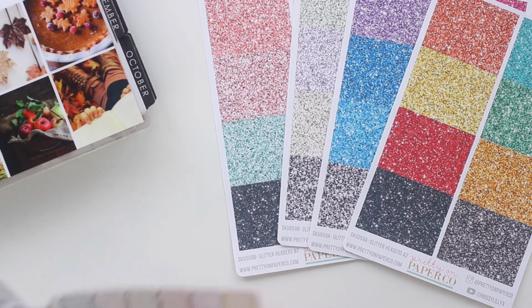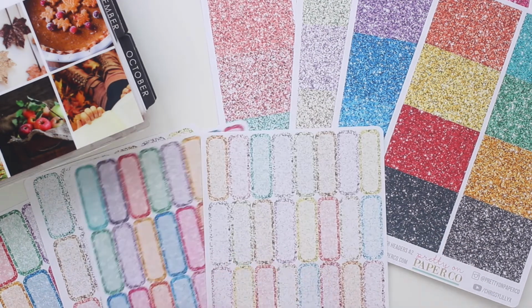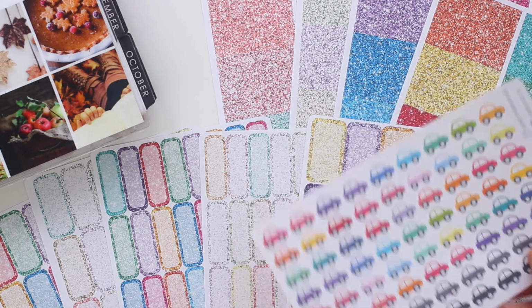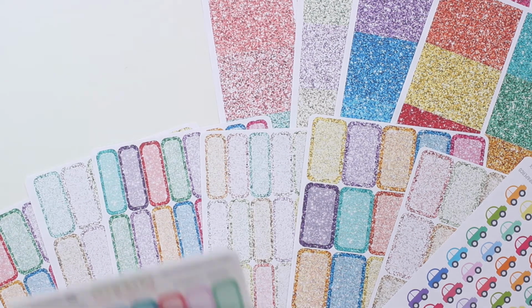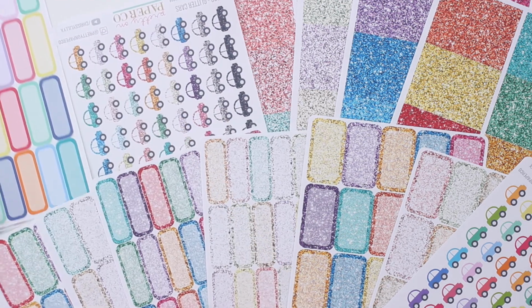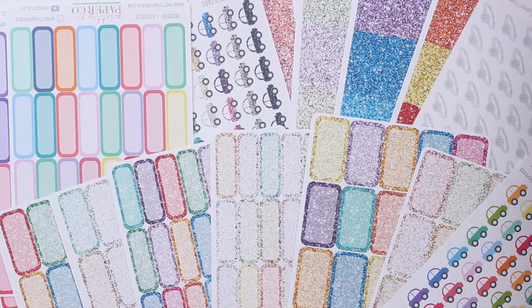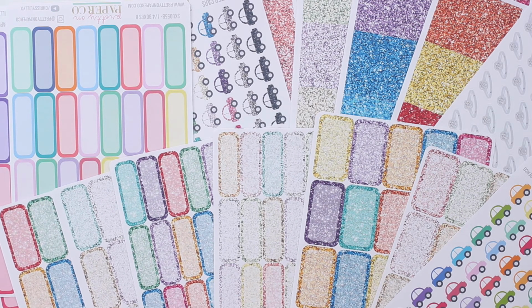I know you guys love your glitter, and I didn't want to disappoint and never bring them to the shop. So yes, I hope you love them. The cars as well are something that I've been wanting to do for a while and just never really got around to doing. So I'm excited that I finally have them done as well. And again, the engagement rings are ones that are near and dear to my heart because they were modeled after my engagement ring. So yeah, I hope you guys enjoy these new releases.